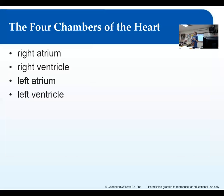Okay, so your heart has 4 chambers, and a chamber is just like a room. The 2 upper chambers, the ones at the top of the heart, are called the atria. Some of this is going to be repeat from last year's science. And then the 2 bottom ones are called ventricles. Atria and ventricles. The ventricles are larger.